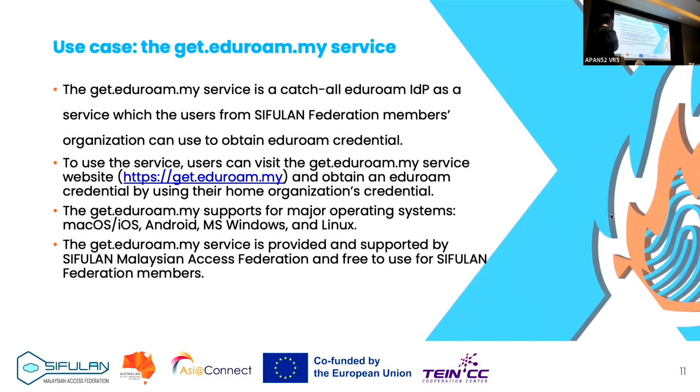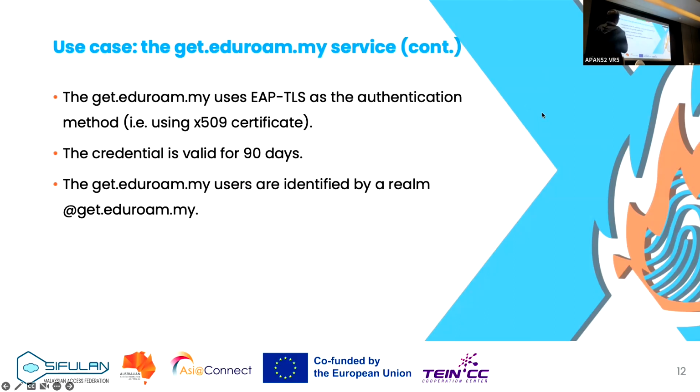So using this. Okay. Operating systems: macOS or iOS, Android, MS Windows, and Linux. And supported by the federation and free to use for federation members. Okay, so and other operators, but we are supporting them, and one of the technical team. Oh yeah, okay. So EAP-TLS as the authentication method. It is using an X.509 certificate, valid for 90 days. It means that after 90 days, the user will have to authenticate themselves again. So, yeah.